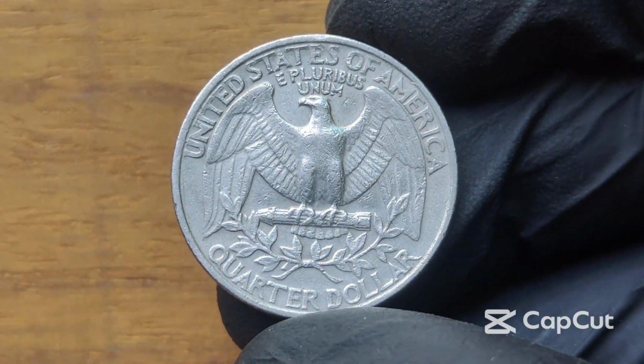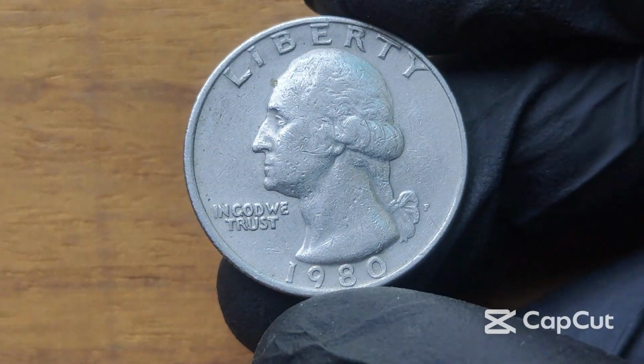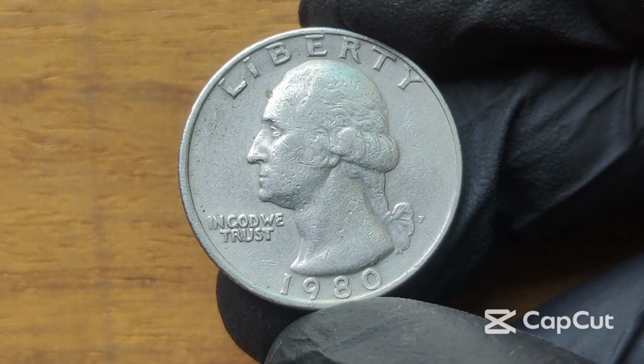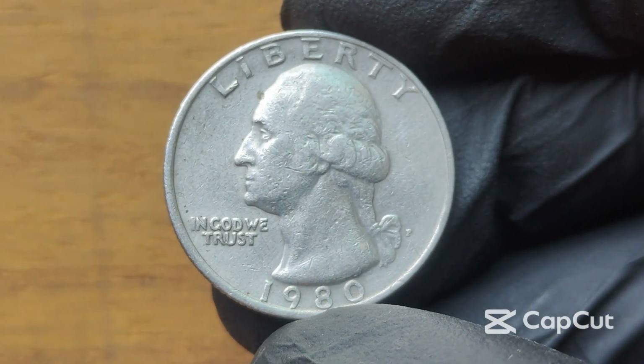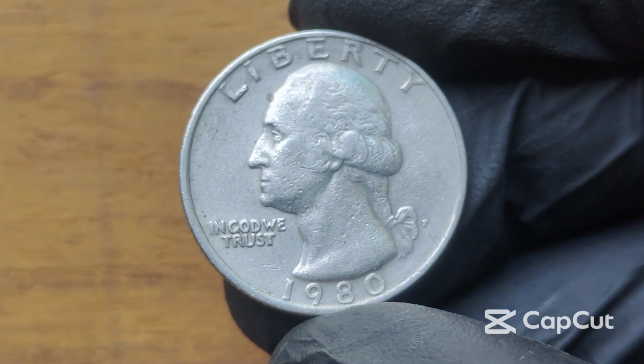Most 1980 P quarters are common and worth their face value, 25 cents. But in rare cases, a few of these quarters have an incredible twist. Some of these quarters carry minting errors like double dies, off-center strikes, or unusual die cracks. These anomalies are rare and make the coins highly collectible.